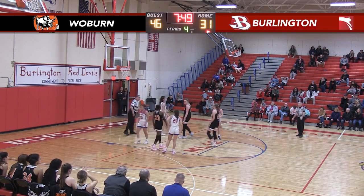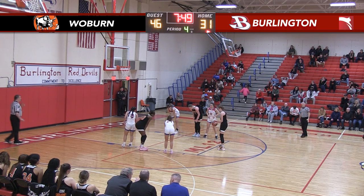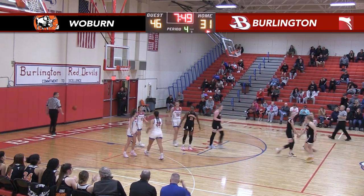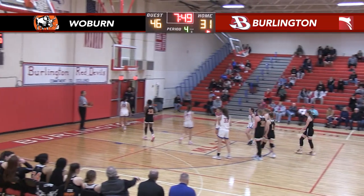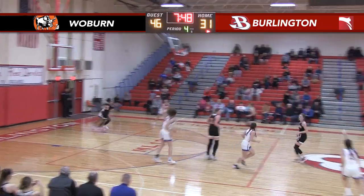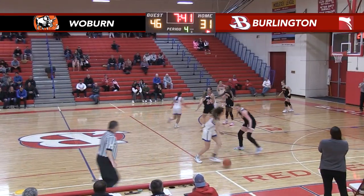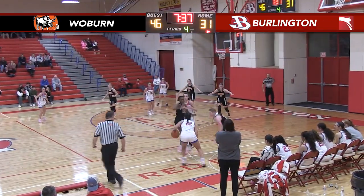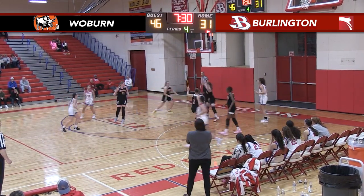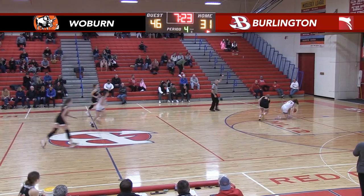First one will miss. Second one doesn't hit the rim. It's Burlington's ball. It'll be Scally. Over to Suhu. Suhu to Pavo. Pavo finds Pena. Pena doubled. Pena back in to Pavo. Pavo back in. Scally. Scally miss. Rebound Amber Hayden. Stolen by Scally and a foul call.